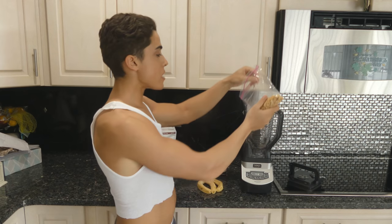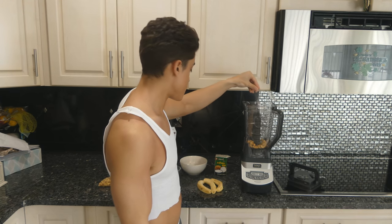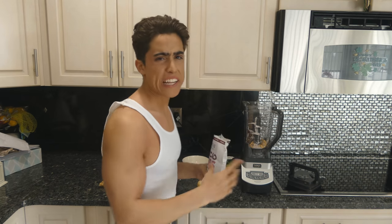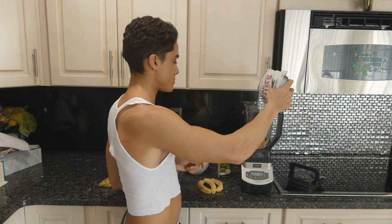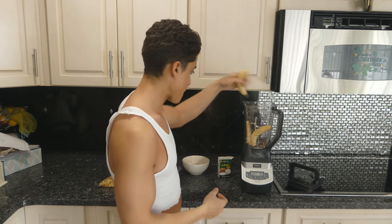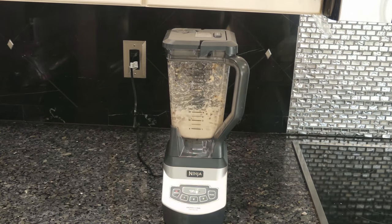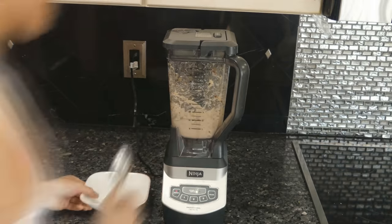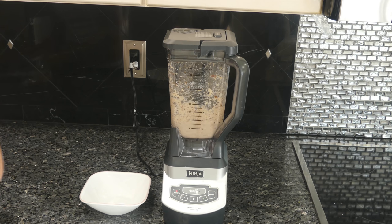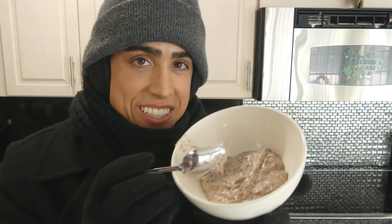So we're just gonna put in about a third of a cup of cashews, a pinch of sea salt, the dates, 2 tablespoons of coconut milk, and just a couple of tablespoons of cacao nibs. And of course the bananas. Oh my god, guys, that looks so good.